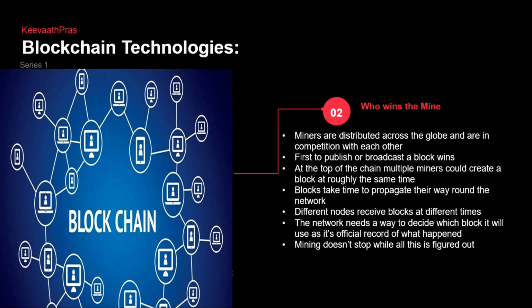The miners, as I said, are distributed across the globe. The first to publish or broadcast is the person who wins it. At the top of the chain, the miners can roughly create the same block at the same time. The blocks usually take some time to propagate. So I can create a block here, here, here, here, but it all takes time to propagate. The first one to reach here wins.